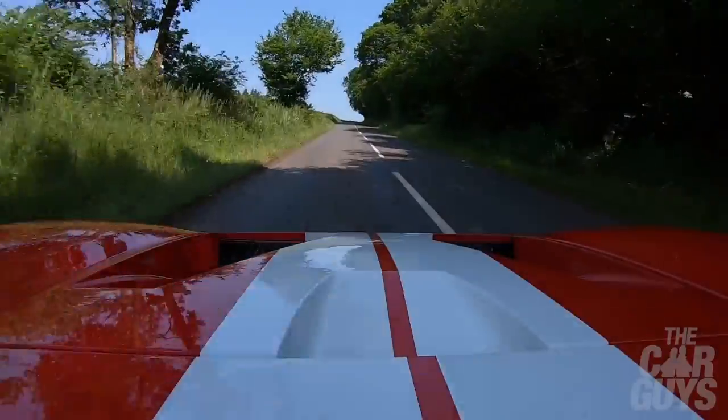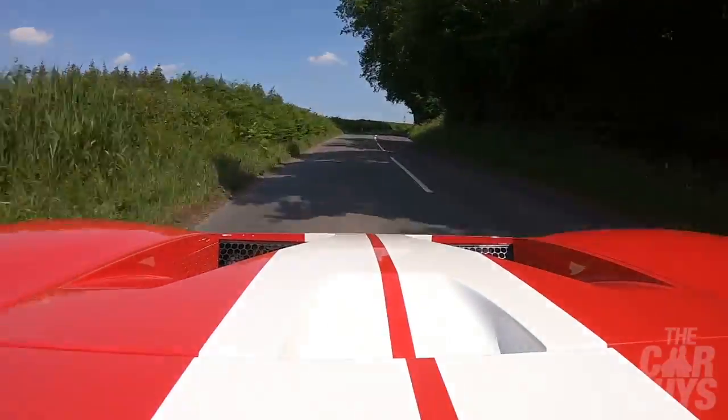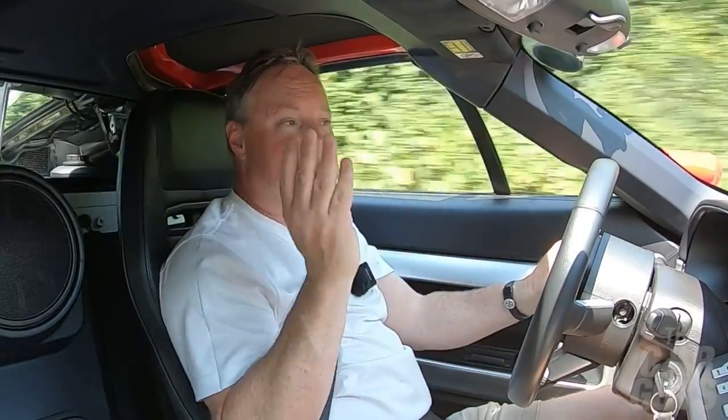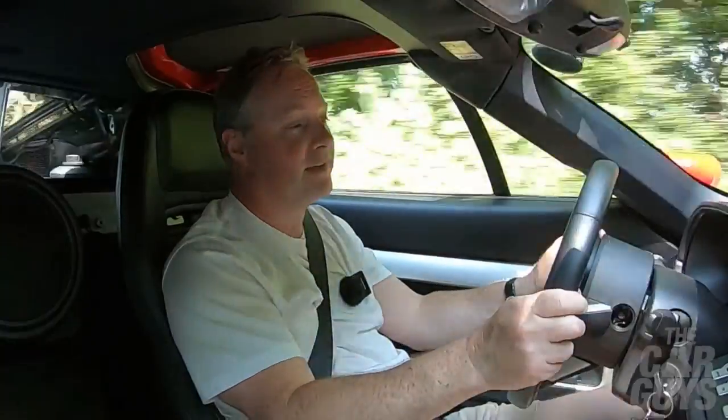I really didn't know if I was going to like this car. I suspected that I just really wouldn't take to it, just wouldn't care, but actually it's great. It's a really great car. And also, because there's 4,000 of them, it means they're still quite affordable. There are still a lot of these cars around. And because they're all left-hand drive, it doesn't matter where you buy it from.